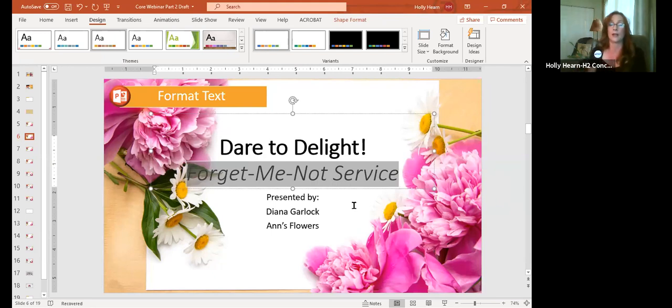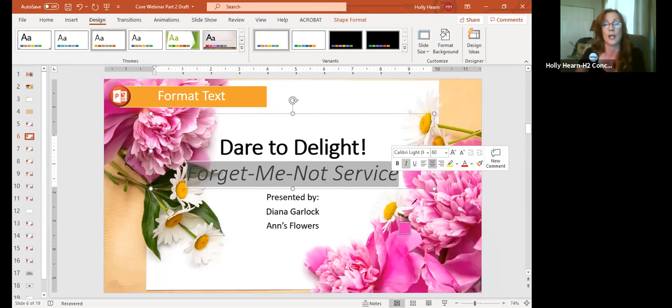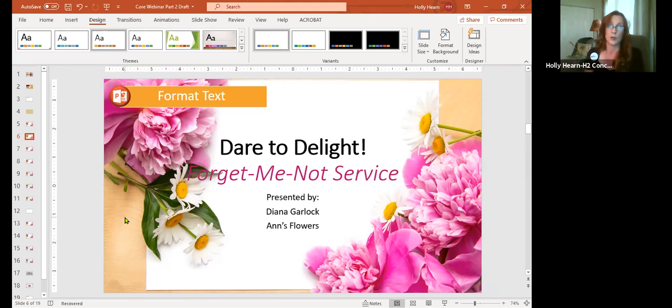Now, one tool that not everyone knows about or remembers where to find is a way to customize the color of images on the screen. Here you might say, this is where I want to change the color. Well, you have some choices and some people go with the standard, but if you go all the way down here to eyedropper and click, you will now literally get this eyedropper. And as you move about the screen, I can now maybe make my forget-me-not yellow or green. But I would like to customize it. And some people will customize it to a logo color to keep the theme. So I'm going to pick plum. And now my text matches a color of an image on the screen.